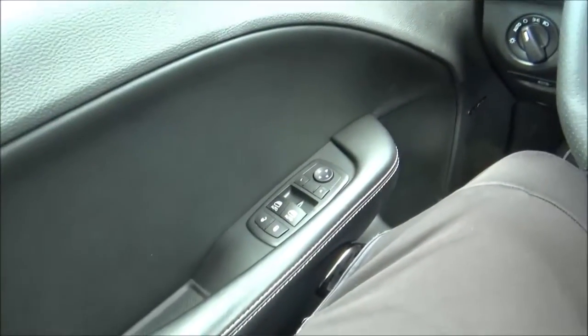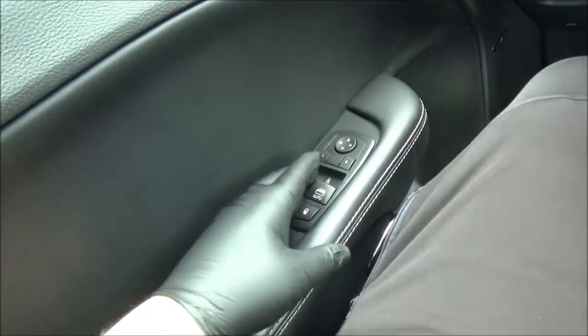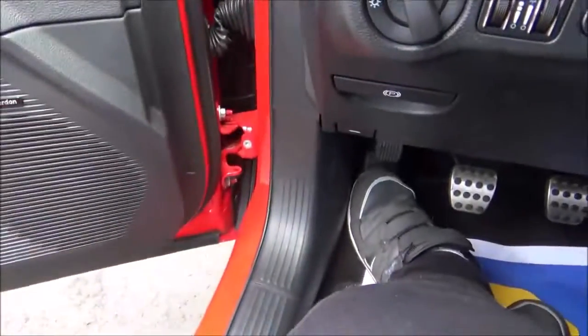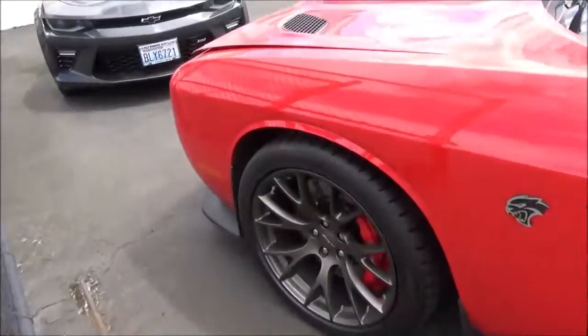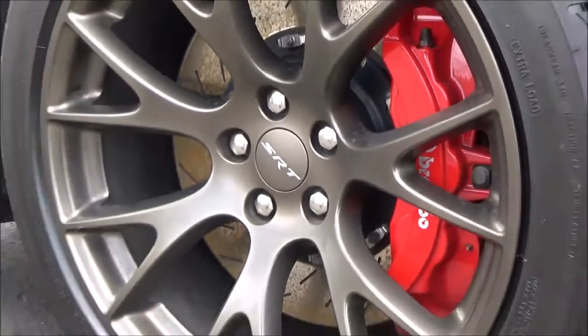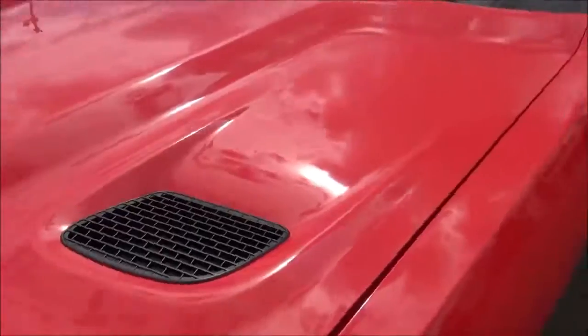And now, let's go ahead and roll down the driver's window and take a look at the engine. Both of the windows are automatic down. The Challenger SRT Hellcat is equipped with these 20-inch, 7-split-spoke, lightweight, forged aluminum rims. And as for the color, the ones on this car are finished in brass monkey.